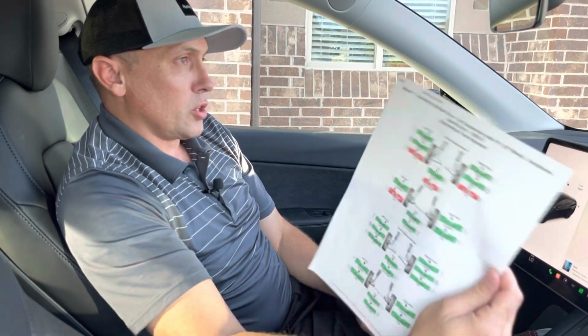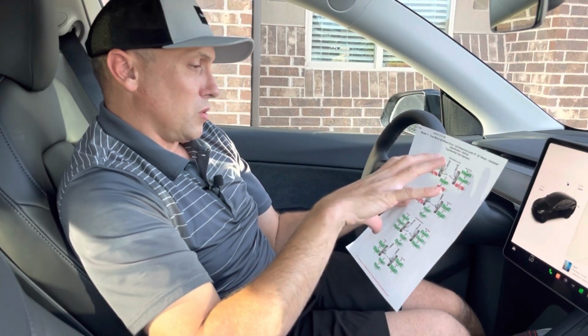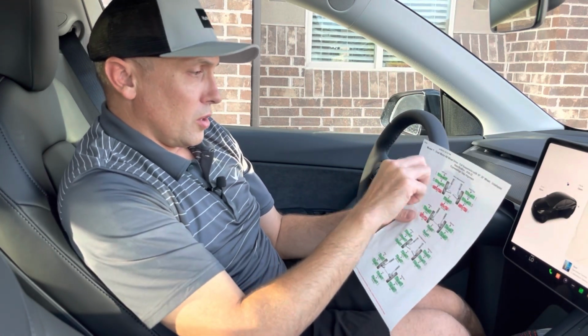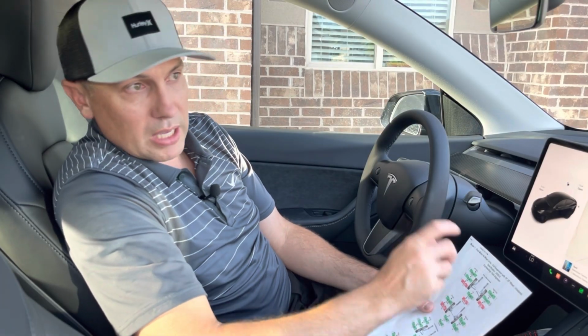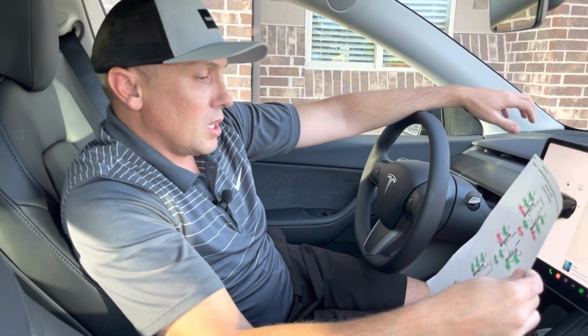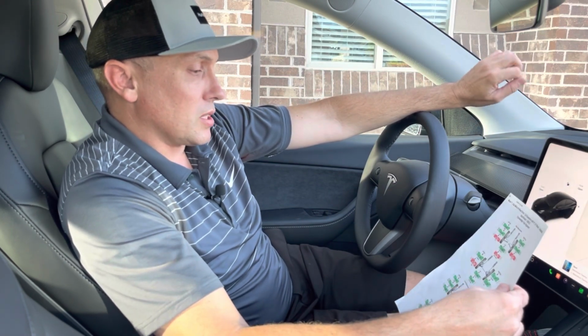Now, I want to show you this. I'll show you a close-up of this, but this is the alignment paperwork that you get that shows the before and after readings. And to give you an idea, the toe on both the front and right tires was a little off, and then the toe on the left rear tire was off. So therefore, my steer ahead value was out of the value that it was needed, which I thought was interesting. It kind of confirmed to me that yes, I needed to take it in.